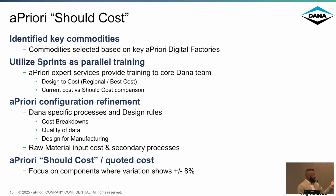So we identified those key commodities. They were selected based on key a priori digital factories. Since inception, we've made a lot of Dana modifications to those factories based on our global inputs, information from our plants and strategic suppliers. Because as was mentioned before, it's not just about cost. You also want to make sure that you're capturing your design for manufacturing feedback, your regional inputs. If we make a forging in India versus a forging in Mexico, how do we know which one is going to be the most strategic approach?